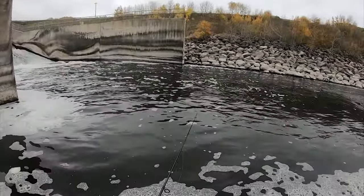Now it's important to know that with the current, your bait always moves down. You want to cast up, and it seems like a very simple idea, but if you cast straight, you're now retrieving through the rocks in very shallow water and you're probably going to get snagged up.